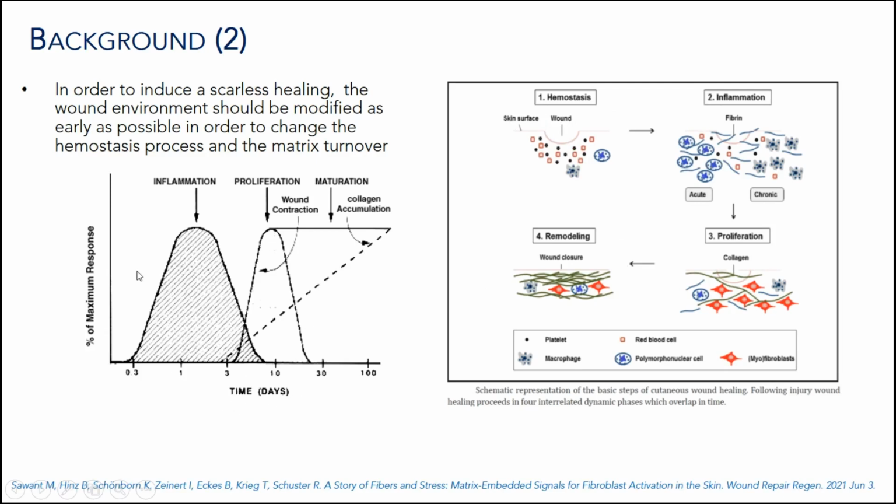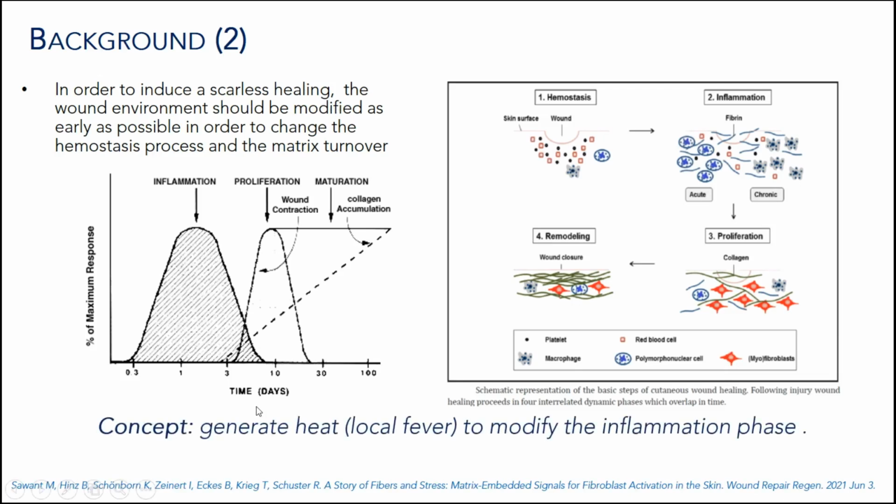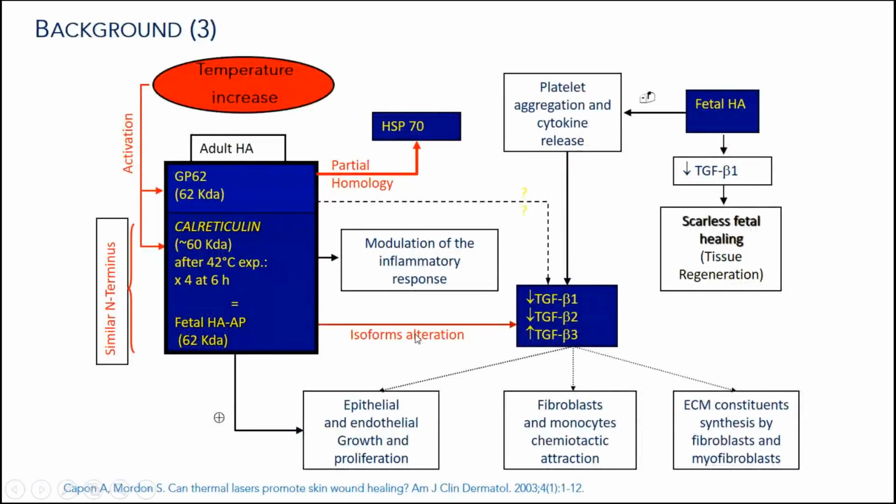Here you have days. But if you change, by a specific technique, the environment of cells, if you change the production of some specific molecule, you have the possibility to change the healing process and maybe the opportunity to obtain a pure regeneration without any scars. And the concept we developed is based on years of work, and the idea is to generate what I would call a local fever in order to modify the hemostasis and inflammation phase.